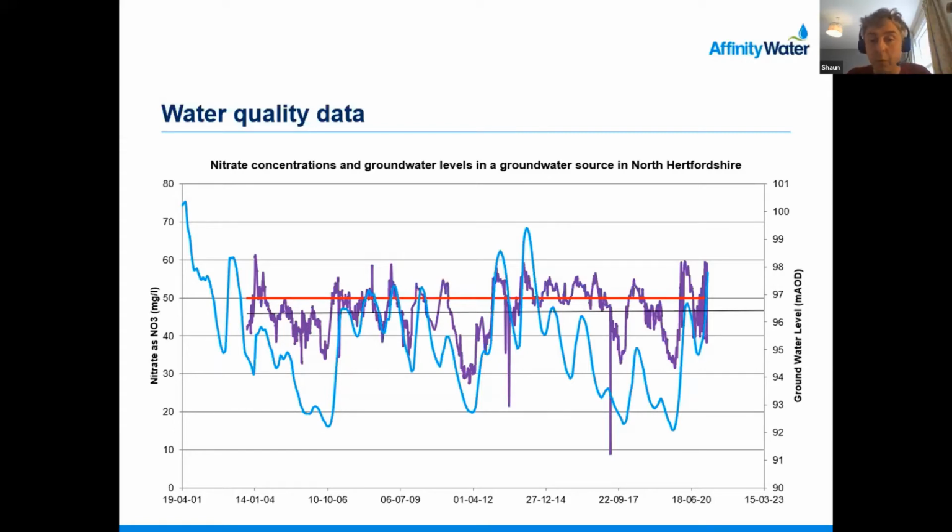But also the blue line is groundwater levels, and this is another big influence on nitrate concentration. When we get those groundwater levels going up very high, which is what we're seeing this winter for obvious reasons, because it hasn't stopped raining, the groundwater comes into contact with more recently leached nitrate, and that causes a seasonal spike. So it's these seasonal spikes that we think we can mitigate by increasing uptake of cover crops, and hopefully keep those below the red line for as long as possible.